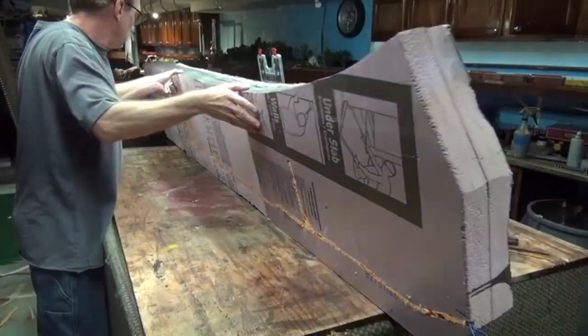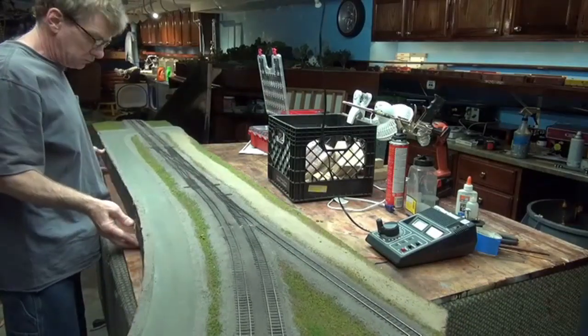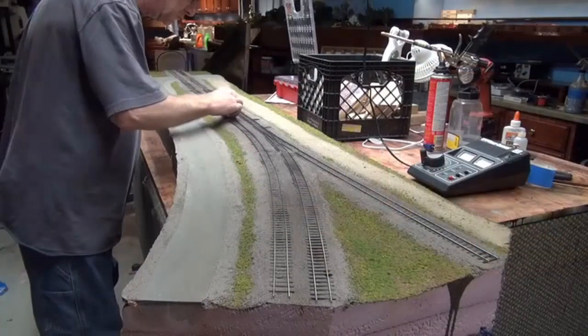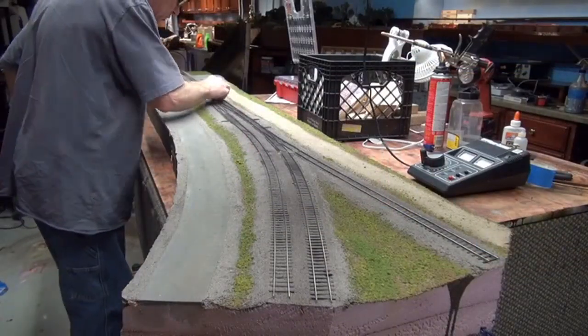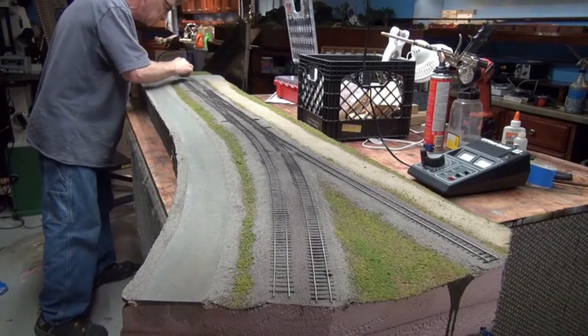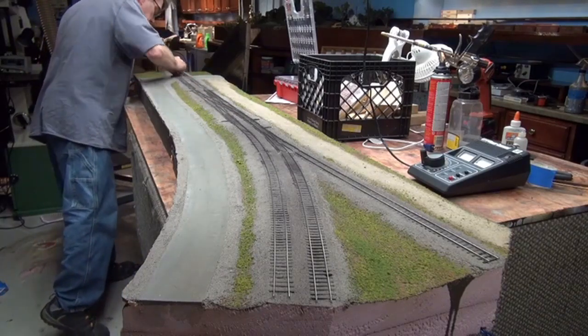After laying the diorama flat and doing a quick inspection of the entire scene, it was time to clean the track with a Bright Boy track cleaner, paying close attention to the switch point's electrical conductivity at the point of contact with the outside rails.